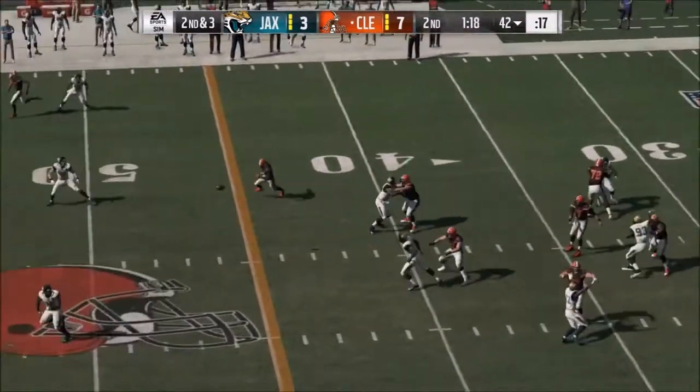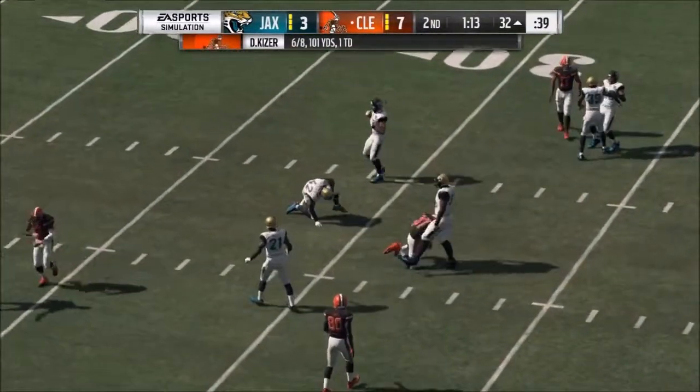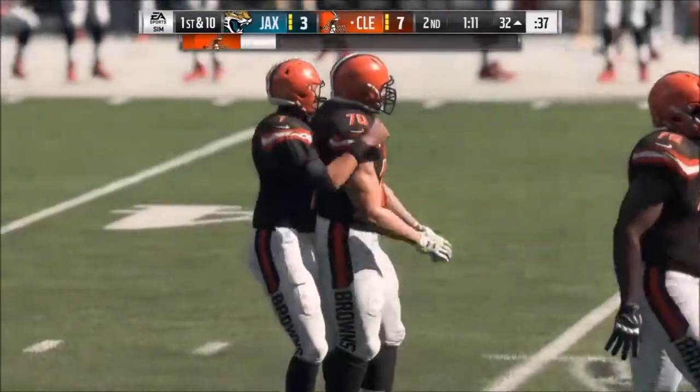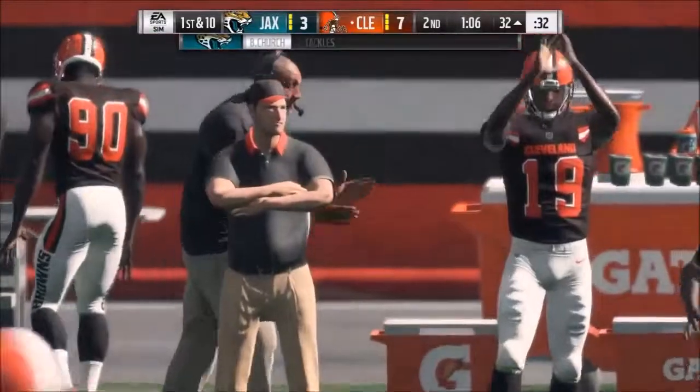Now a 2nd down throw for Kaiser. Oh, he's got a man wide open, complete. And he takes this one down all the way near the 30. A very solid gain of 27.